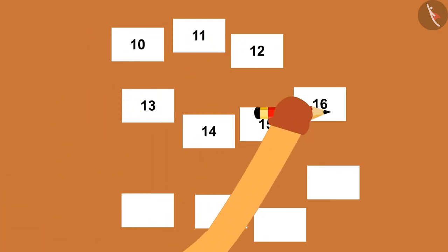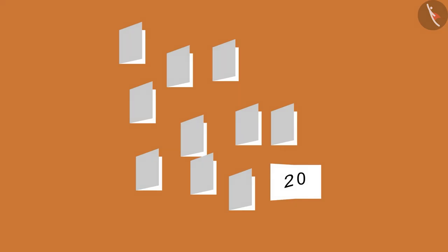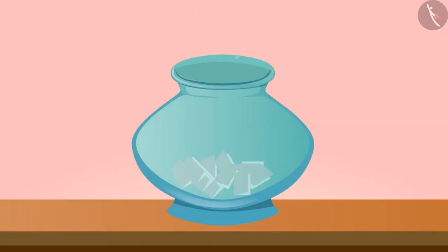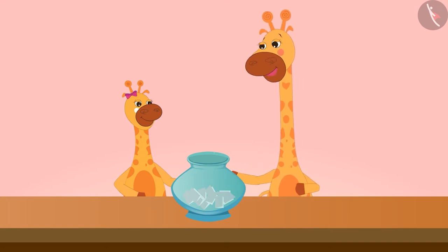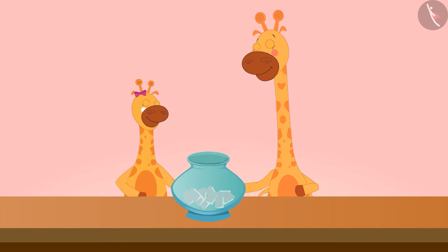Finally, she wrote numbers 10 to 20 on pieces of paper, folded them, and put them into a container. "Now, Gaffy, pick a chit and tell me which object matches the number on the chit."